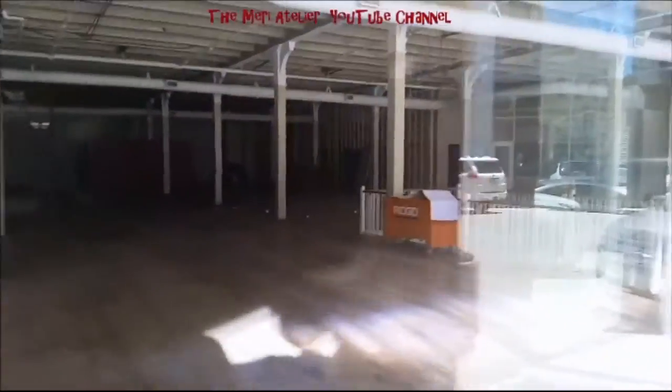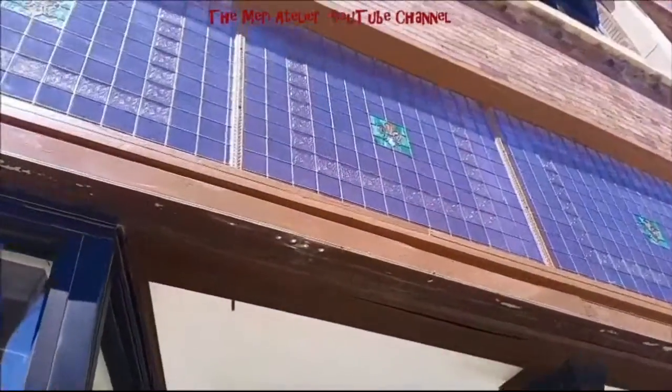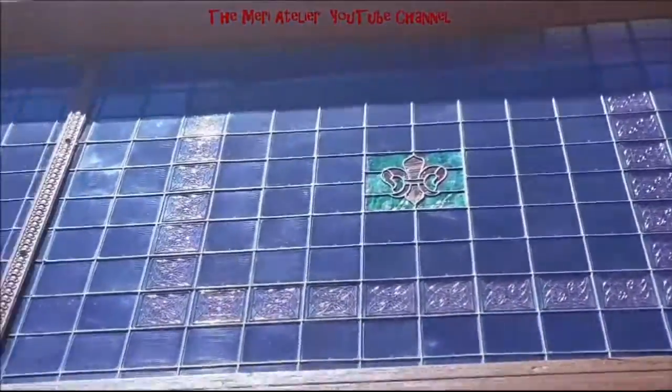Dream, Mary. I have to show you the tiles up there. Look at the tiles, fleur-de-lis tiles. They probably go down the length of the building.